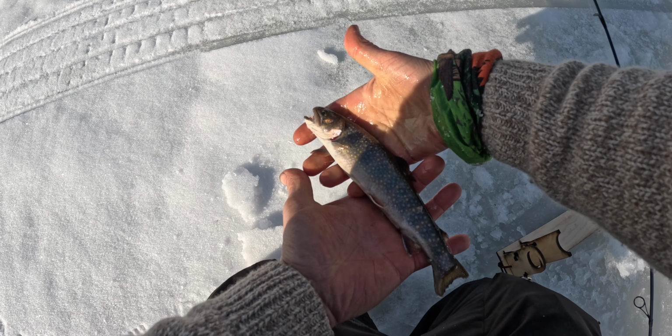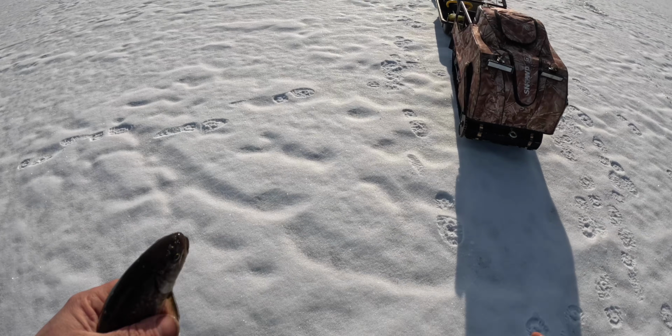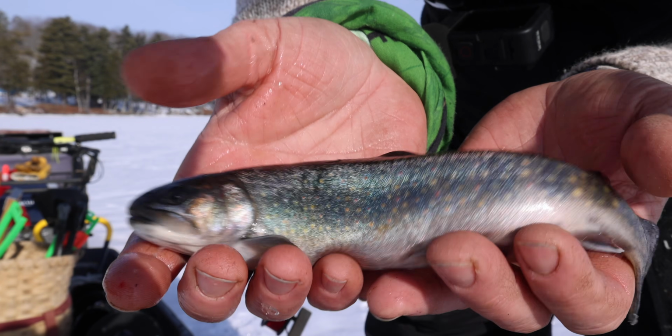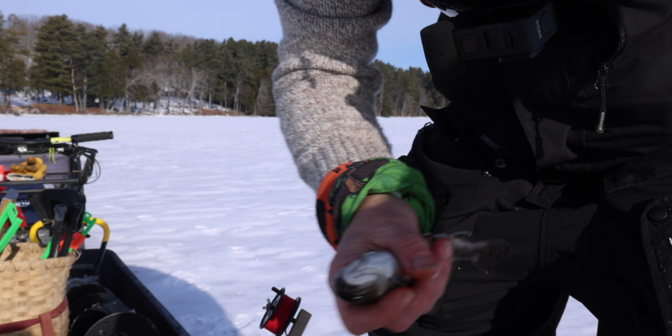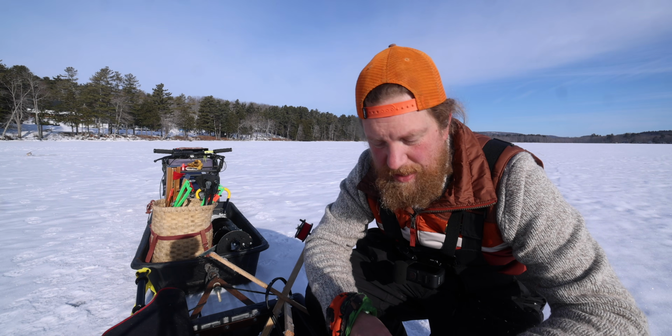Beautiful. There's a little pan fry. Woo! Look at that fish. Beautiful little guy there. That was so good. Textbook.